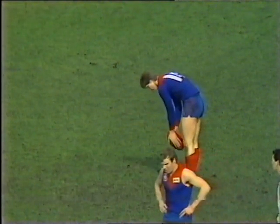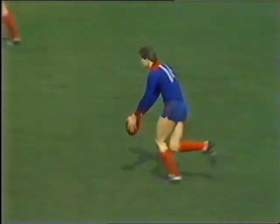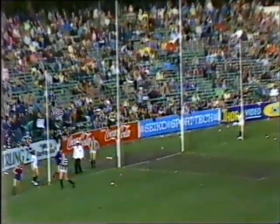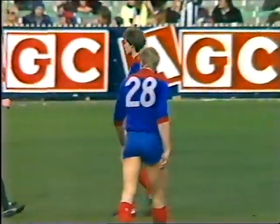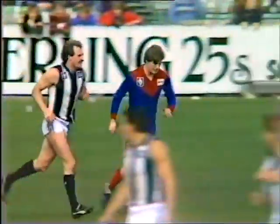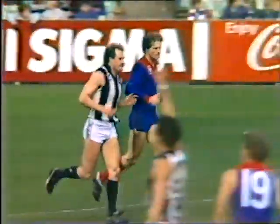We're just over the 14-minute mark. Collingwood have got 5 goals on the board, 30 points to 2 points. There's the kick on its way, but he's off target. He's put this one out of bounds. So the Demons are having a dirty day, as we'll see down there in the back pocket. The free kick to go to McEwen. McEwen with the free kick.